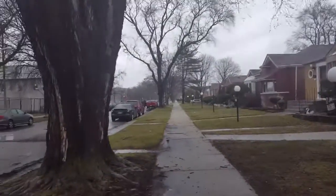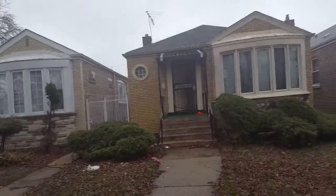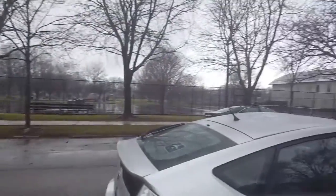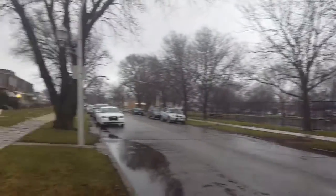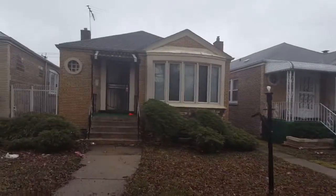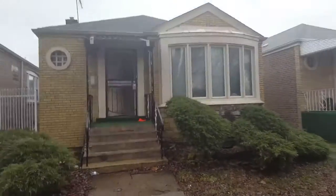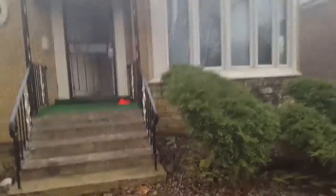Okay, so I'm at 8825 South Clyde. Here's across the street. It's raining right now. Okay, and here's the property. I'm gonna go right inside, then I'll come back outside and go around.